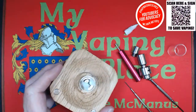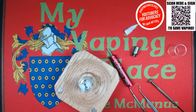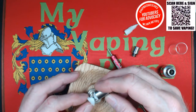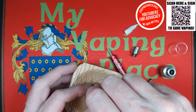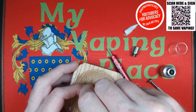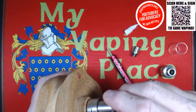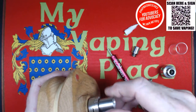All right. Now, take the concentrator here off, and we're going to take this and put it in here like so, and we're going to put it down onto it, like so.